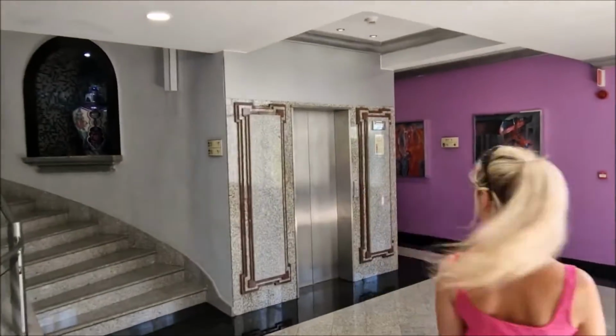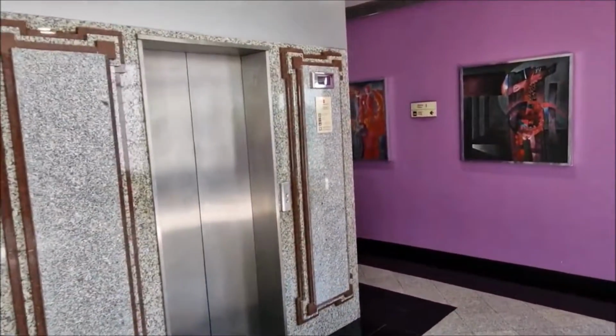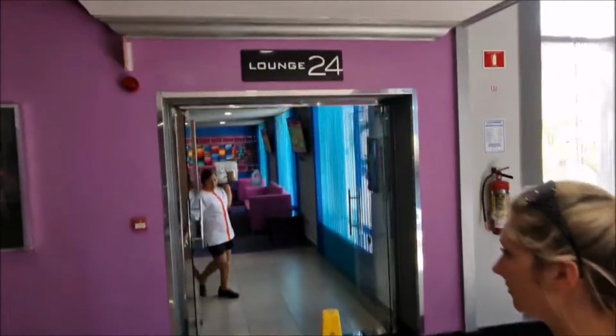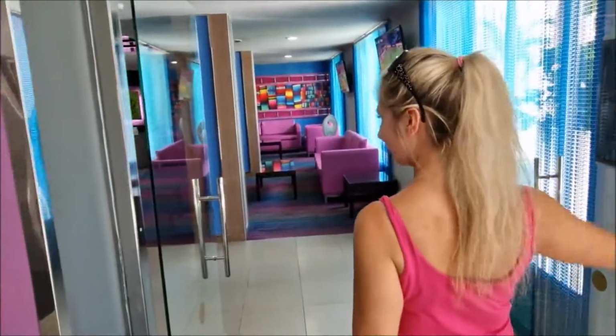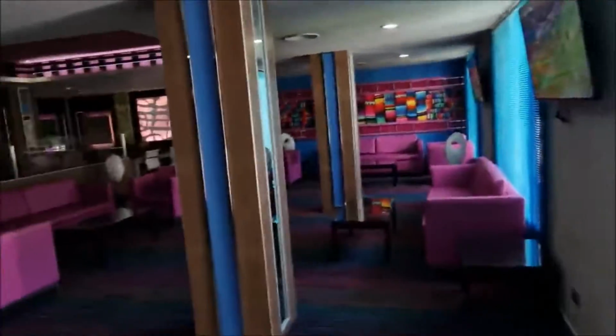You've got one escalator, not an escalator, beg your pardon, an elevator, and that leads you up to the different floors. You've got one this side and one that side as well. This is Lounge 24 then. This is the 24-hour bar that is included in the all-inclusive package, because everything here is all-inclusive, and it's nice and air-conditioned.